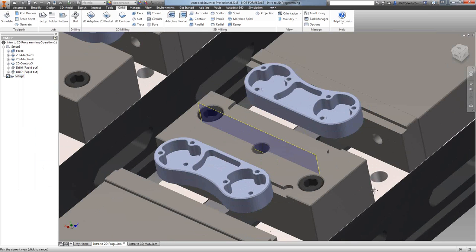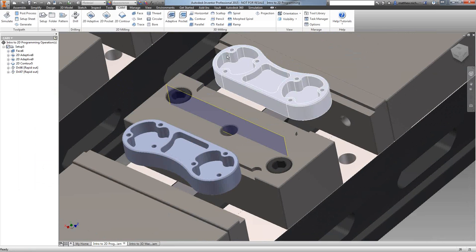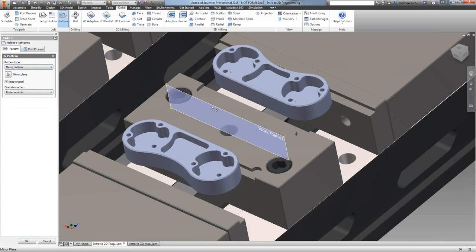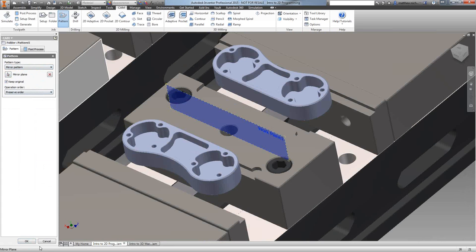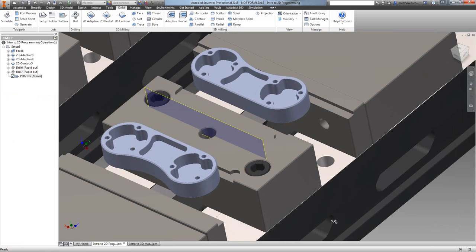And so this leads to our next tip. With this setup on this part, notice I've got a mirror part on the same vise. So we're going to do a pattern on our toolpaths. I'm going to create a mirror pattern. We've got this plane set up, and in the operation order, I'm going to order by tool. That way whenever you generate the post for this, it'll do all the operations with the same tool before going and changing out bits.